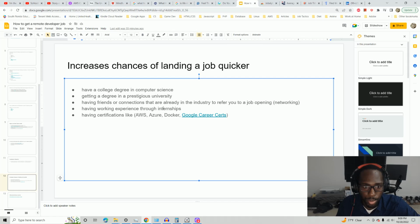Also, things that will help is having certifications. So having a certification in AWS or Azure, which are platforms that many people deploy their websites to. Docker, which is containerized, I don't know if it's a containerized web app. It's not a web app, but it contains certain languages, I guess. I don't know the best way to explain it, but Docker is used in a lot of big companies, so having a certification in that will be impressive.